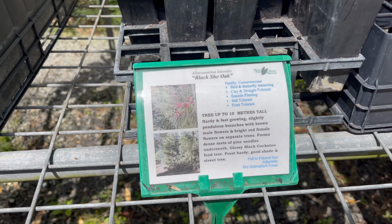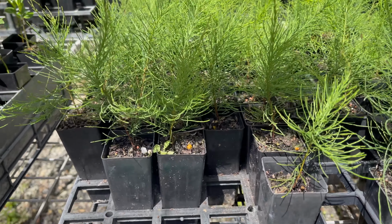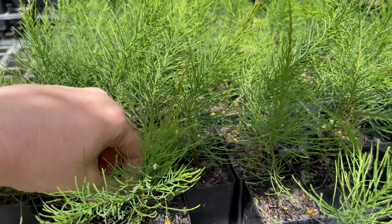Next, kind of going with that piney theme, I picked up 2 Allocasuarinas. These are black she-oaks, a very, very pretty plant in my opinion, and create a really wispy kind of mood and structure in a garden. These grow up to about 10 meters tall. Again, they're a tree, but they will grow really nicely in pots.